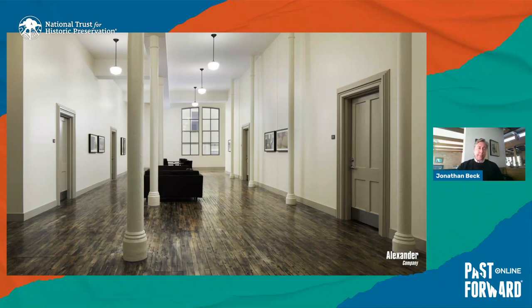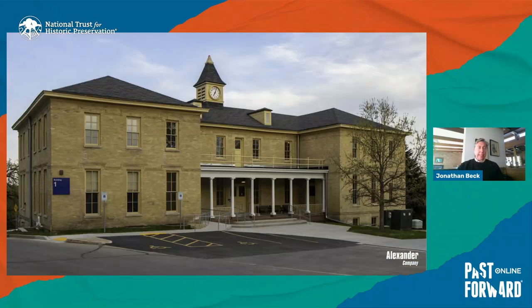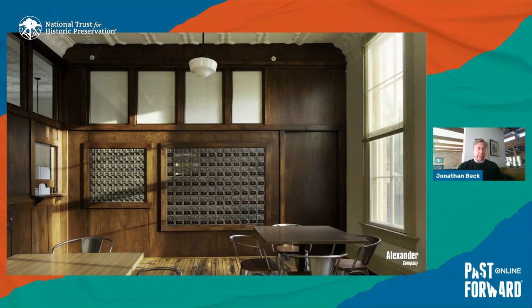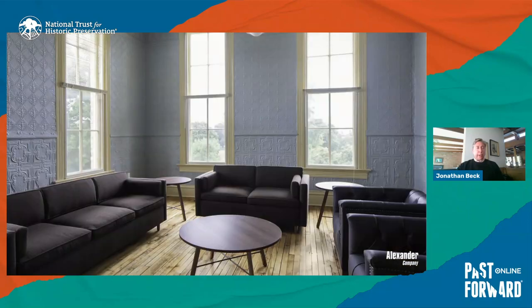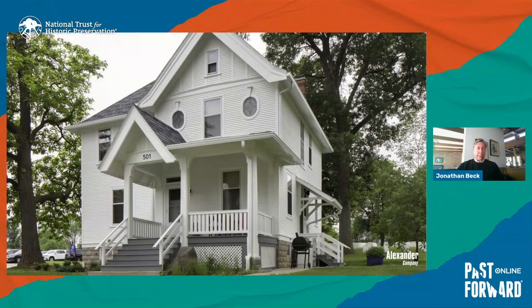It's one of the women's wings. And then you have these beautiful lounges and slate roofs that we had to go to Vermont to match the original slate. Again, this is a National Historic Landmark, so we had to go through the State Historic Preservation Office, then the Park Service, and then the National Historic Landmark Division of the National Park Service in order to complete this project.